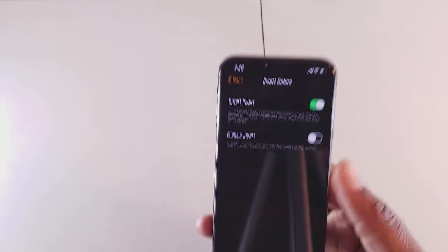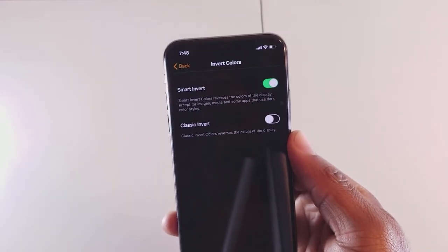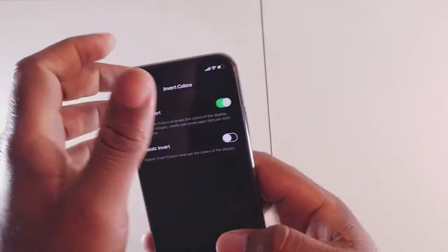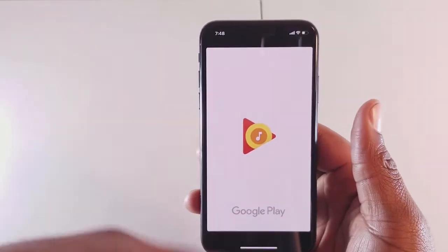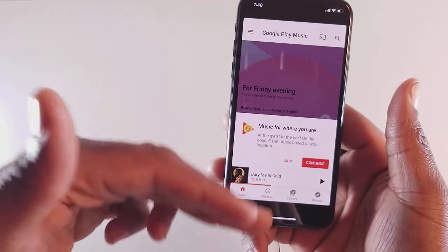Now, I haven't downloaded a lot of apps, but the apps that I have been using, they just have not been the best, right? The best experience. So if we go, well, first, let me go back and turn this off. So if we go right here to Google Play Music, right? As you can see, Google Play Music is not optimized for this phone. So you have a big black bar here, you have a big black bar there.